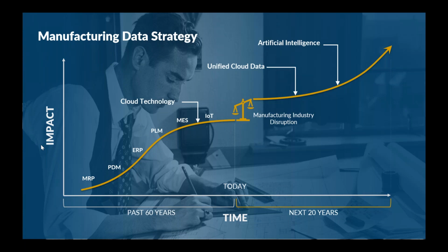Right now, we're at a point of manufacturing industry disruption. We have a lot of tools in place, and companies have invested in systems over the past 60 years that are siloed, which could bring us to the point of unified cloud data. Looking ahead, this is going to be a real game changer as all systems are starting to be connected through cloud-based platforms, and all that connected data will be able to be utilized for AI-driven automation instead of disconnected software solutions. We're really seeing a shift toward single intelligent data ecosystems that seamlessly connect across your enterprise.